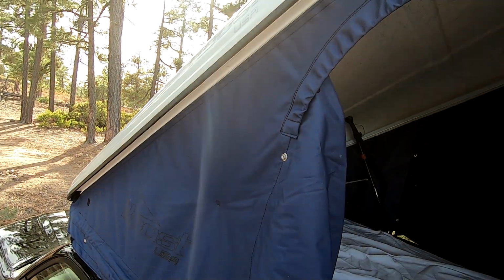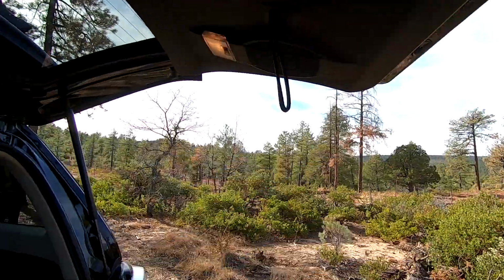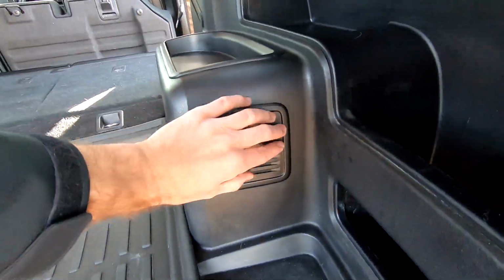So if you're curious, there's roosttents.com. They have all the specs and stuff to let you know, but I'll give you guys a better review later. You see the back opens up nicely. Almost acts as a shade. I can probably put a tarp over here and then have a little cook deal out here. It does have the 400 watt plug-in plus a cigarette lighter.